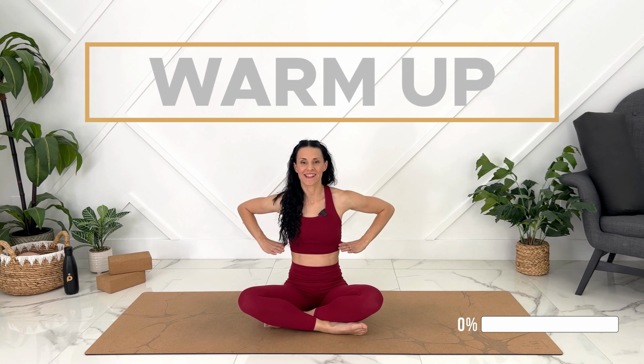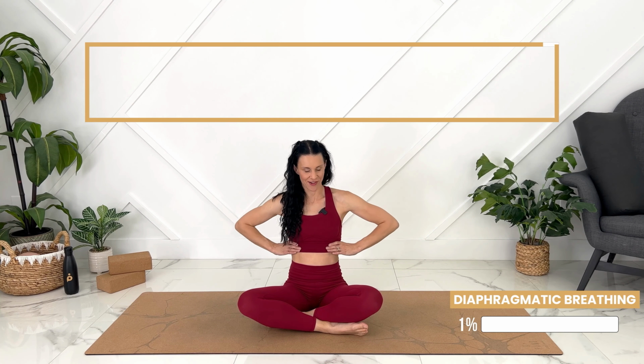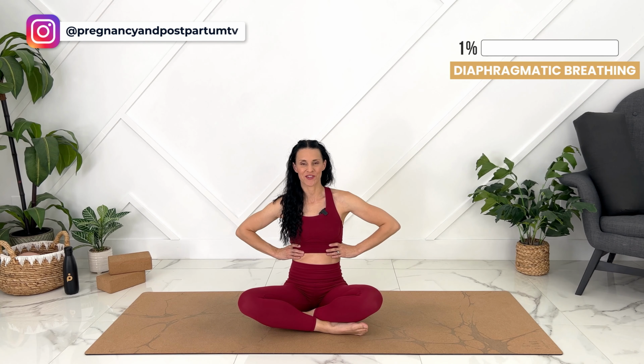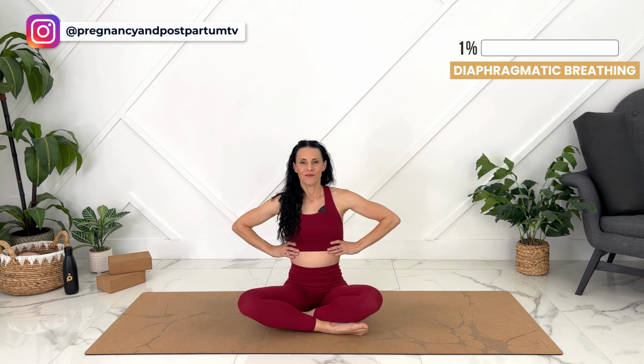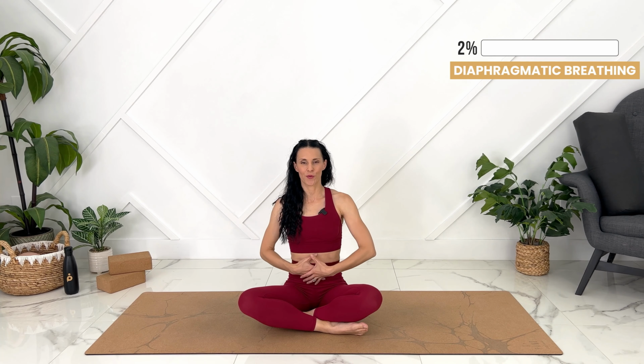How we breathe during these exercises is just as important as the exercises themselves. Let's take a couple of big diaphragmatic breaths. We can place our hands on our ribs and then expand our ribs, especially side and back, out as we inhale, keeping your shoulders relaxed, and then exhale, bringing in your core, wrapping it around.